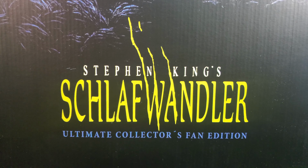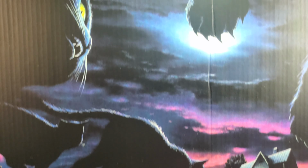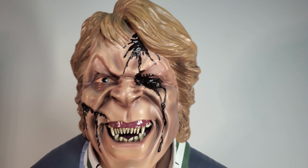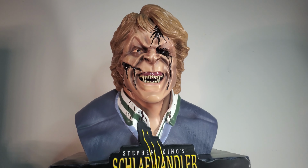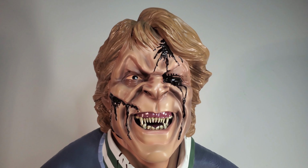And here we have it, the Ultimate Collector's Fan Edition of Stephen King's Sleepwalkers. It features a phenomenal bust, which is very rich in detail, incredibly crafted. It's truly a piece of art. I don't know if the camera does this justice. This is definitely one of the favorites in my collection for sure.